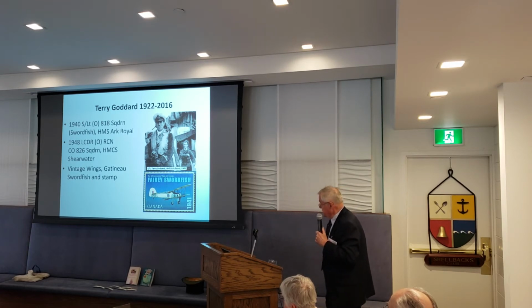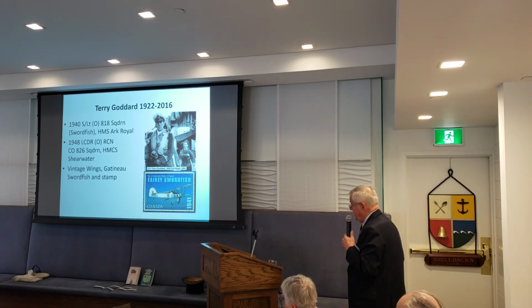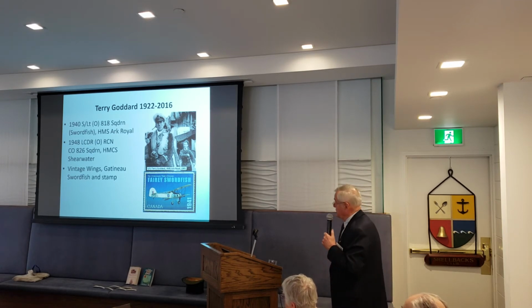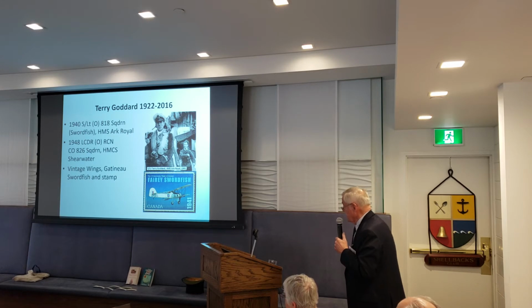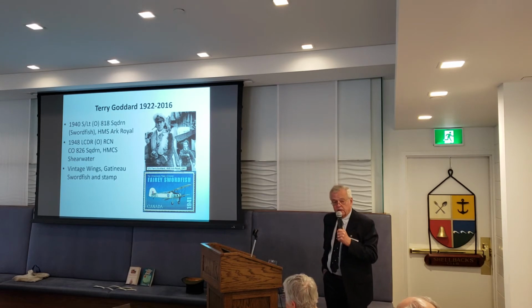And of some interest, for those of you interested in old aircraft, at Gatineau, there's a little organization called Vintage Wings. It's something like Canadian Warplane Heritage. They have restored a number of aircraft to flying condition, and they have a Swordfish that is dedicated to Terry Goddard, and flies. And there's this Canadian stamp that came out commemorating Terry Goddard and Terry Goddard's Swordfish. I'm not sure what year it was, probably around 2011 or 12 or something like that. Lovely little Canadian stamp.